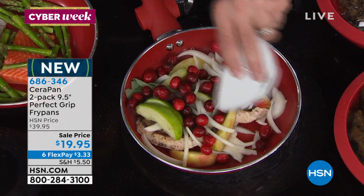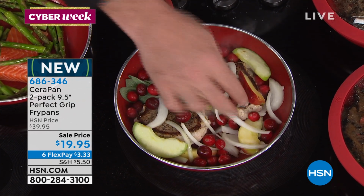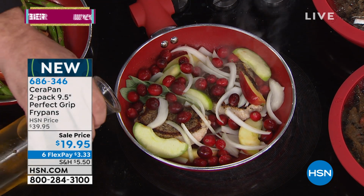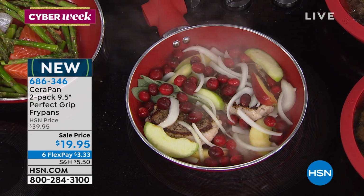If you wanna do some fun pork chops, add some apples in there. Make sure it's touching the pan so that it gets a nice little caramelization on the apples. Throw in those cranberries, and then you're gonna add a little bit of apple juice, and if I wasn't on TV, it'd be wine. So here's what I'm gonna do now.